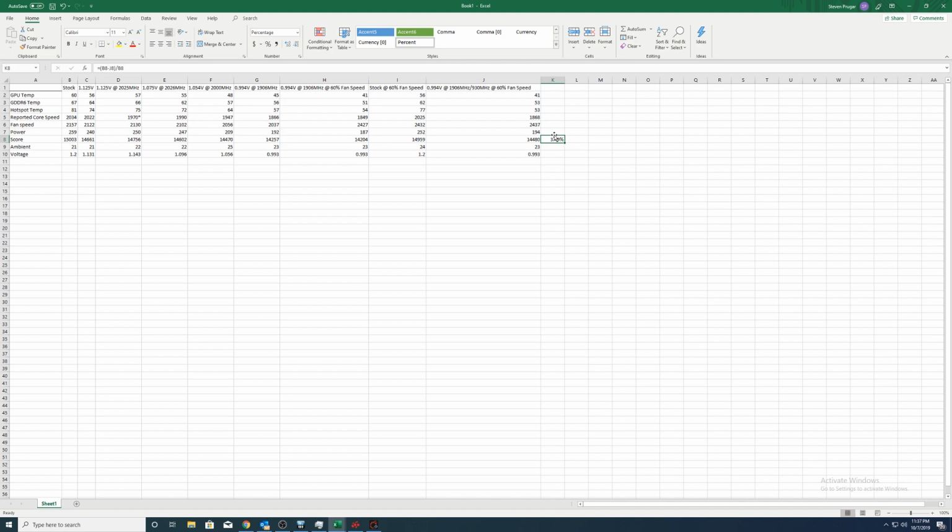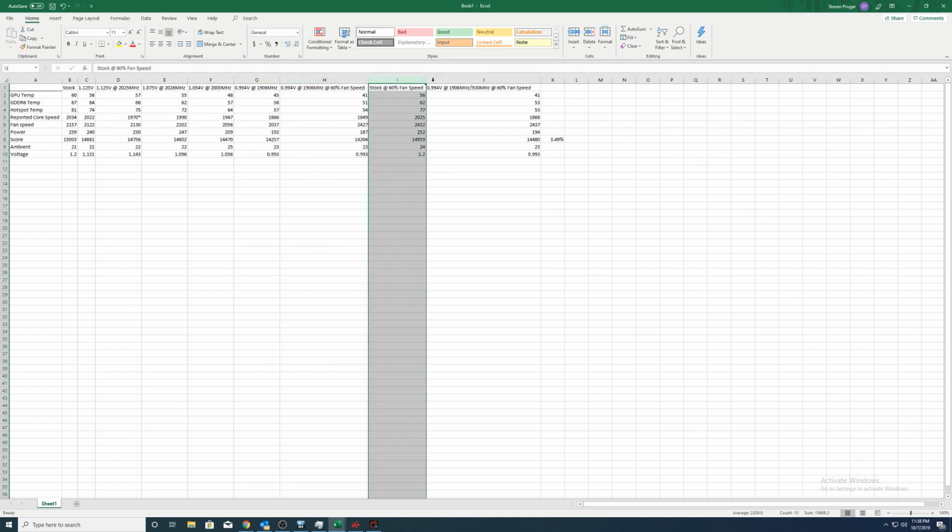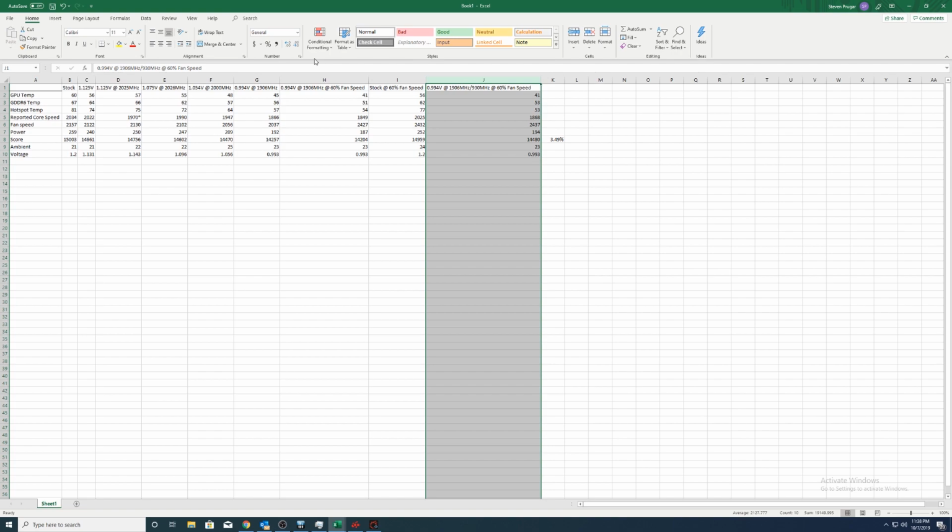So hopefully today you learned how to undervolt. So I did it in order of how I would normally do the undervolting. The exception is maybe I wouldn't have gone quite this low, but I wanted to test it. And then I started messing with fan speed. Then at the very end, I messed with the memory. So that's generally how you want to do it. So that's my thought process.